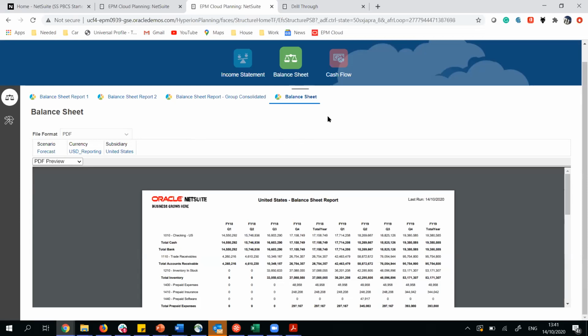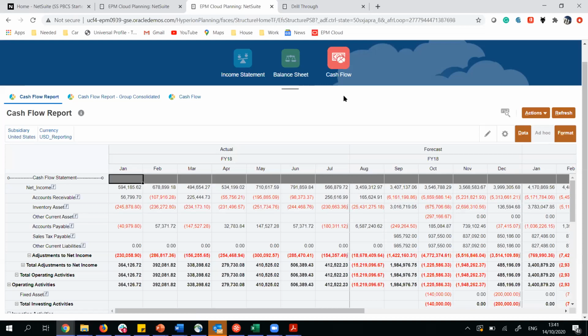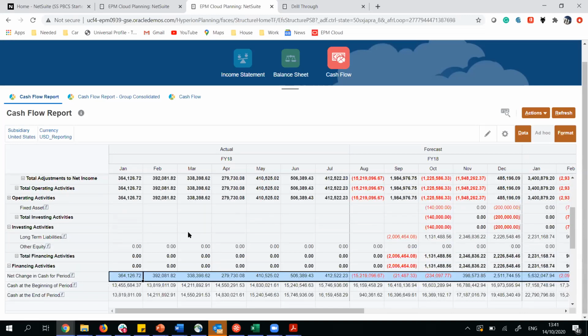Okay, finally, going into our cash flow. The cash flow works directly off of our base forecast that we've gone into earlier on, and is also the differentiator between our P&L and our balance sheet, giving us all of our overall cash in and out. Scrolling down to the bottom, we've got our net change for cash in period, our cash at the beginning of the period and cash at the end of the period that we're able to work against.